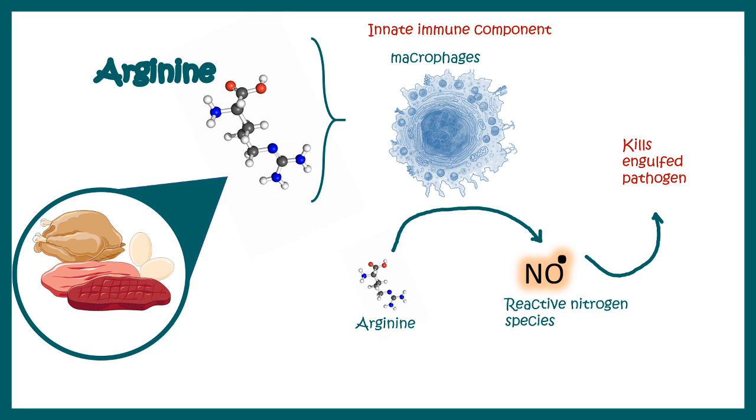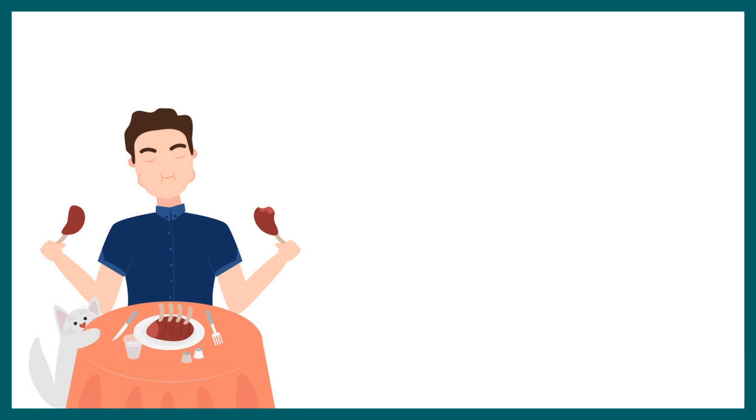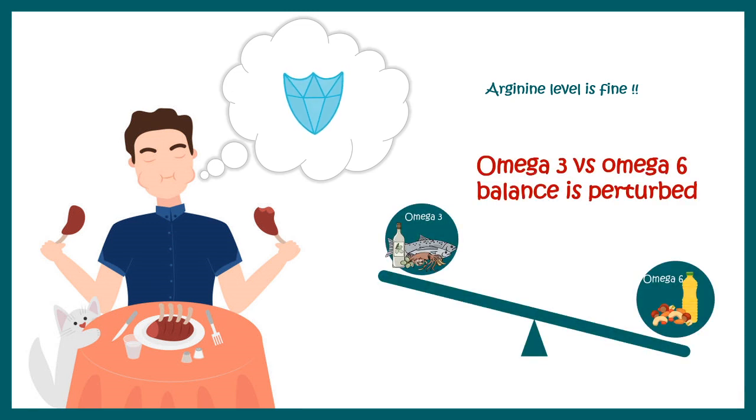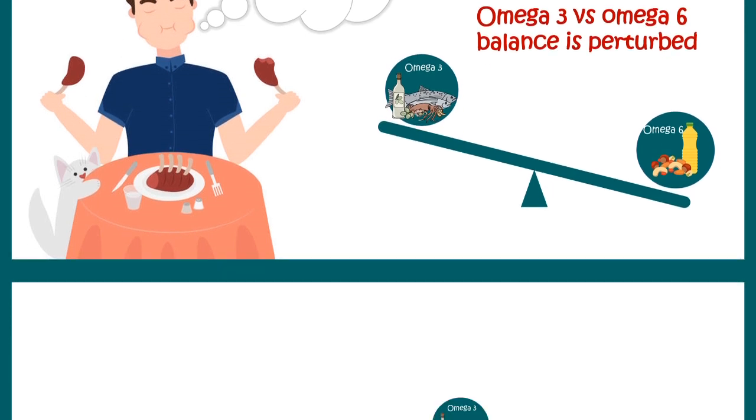Now, here is the misconception. Just because you get arginine from your protein diet, you might think, okay, let's eat a lot of meat, steaks and red meat. Yes, you would get an adequate amount of arginine. But there are other problems. First of all, you're intaking a lot of calories, and the more red meat you intake, you are tipping the balance between omega-3 and omega-6 fatty acids. Now let me tell you what they are. If you want to know more about omega-3 and omega-6, you can click on the link in the I button to learn more about it.